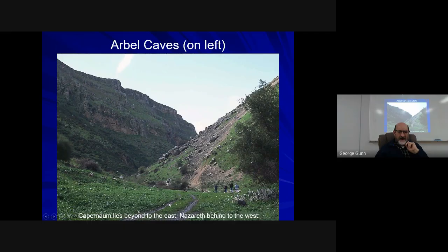And this is the route that you would take if you're going from the Sea of Galilee to Nazareth. And this is a route that no doubt Jesus traveled a number of times. His hometown was Nazareth, and by the Sea of Galilee, Capernaum became his headquarters. There's actually a beautiful hiking trail down through here called the Jesus Trail. And hopefully we'll get to see some of that.